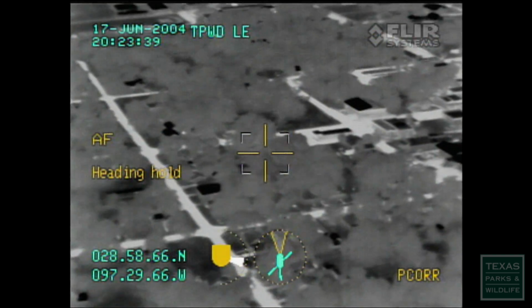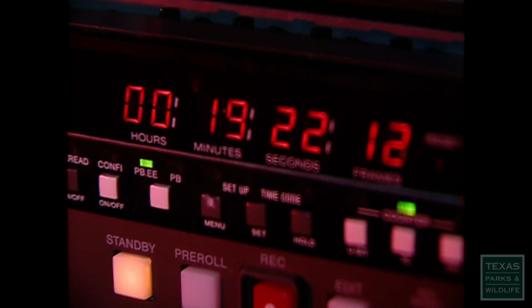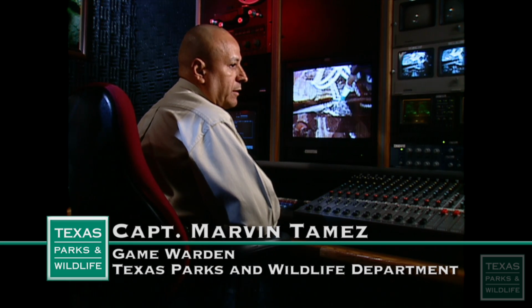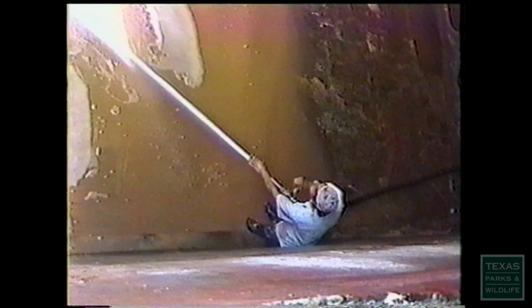Regardless of how they are gathered, videotapes and photographs are critical tools for investigators and prosecutors. Environmental Crimes Unit Captain Marvin Temez reviews video evidence from past cases. We are now on top of the barge. What you're looking at here is a discharge of water from a cleaning operation on the barge. In this instance, they're illegally discharging it into the Houston Ship Channel. Could be hazardous. It is most definitely a pollutant.